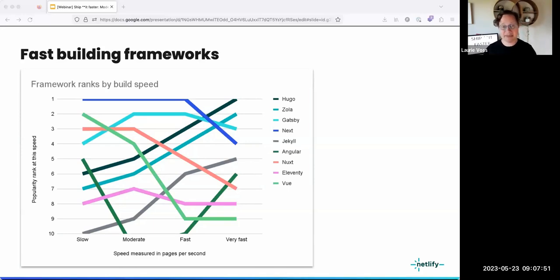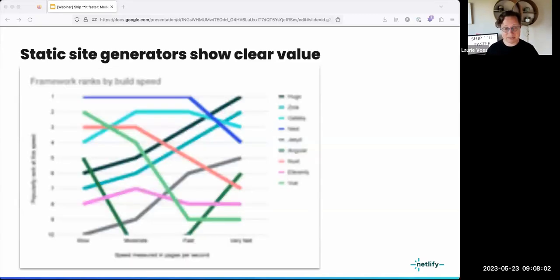This prevents us finding some obscure but extremely fast framework. This is real world usage. This is not artificial benchmarks. This is what people really use when they are building very fast.